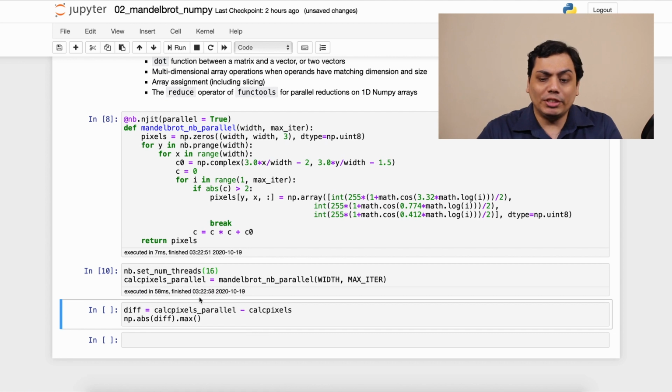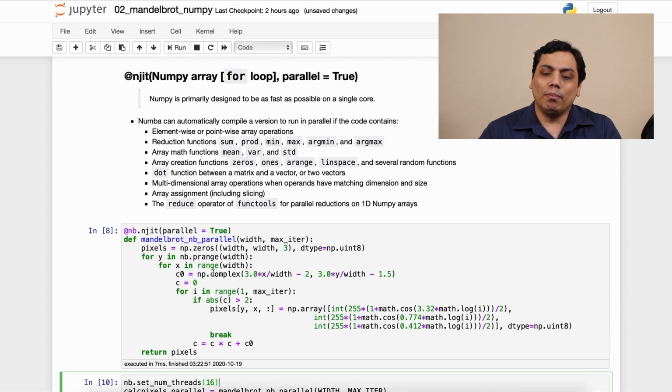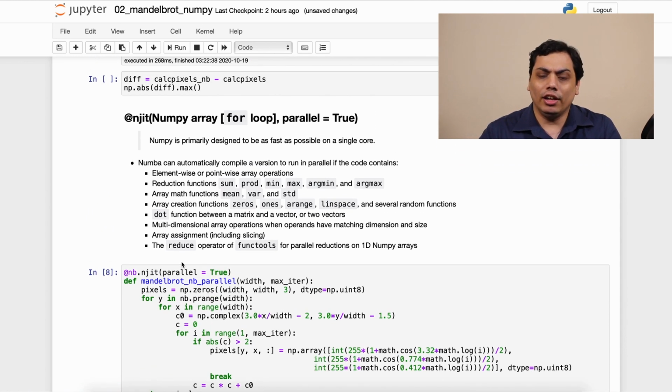This time, the performance gain is quite significant because though NumPy is primarily designed to be high performant on a single core, Numba automatically compiles a version which can run in parallel if it contains reduction functions, array math functions, and many more functions, assignments, and operations.